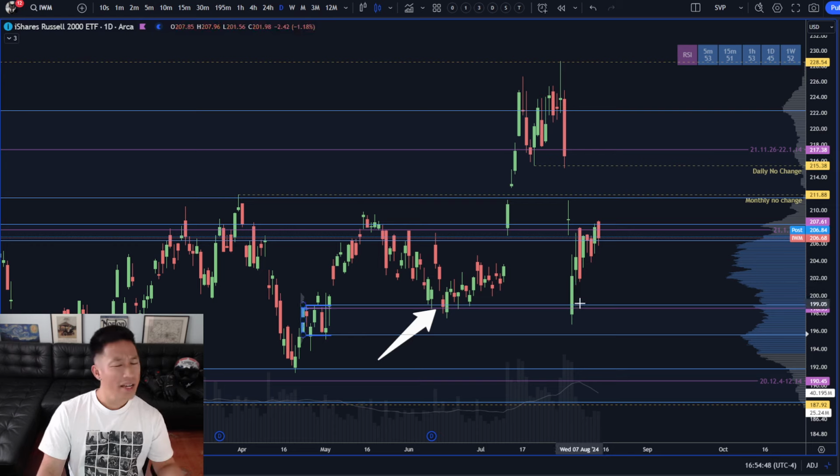That being said, it does look like a bit of a rising wedge. It's showing you the most relative weakness because it has not gotten back over the daily no change level, 215.38. Breaking over 211.88 was also a monthly breakout, and so finding acceptance back under it means that this monthly breakout as of right now has been negated.